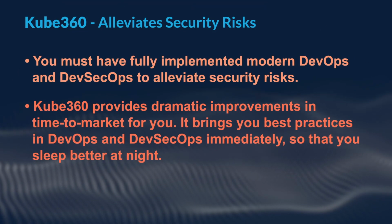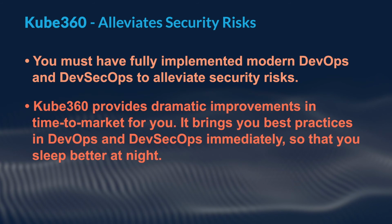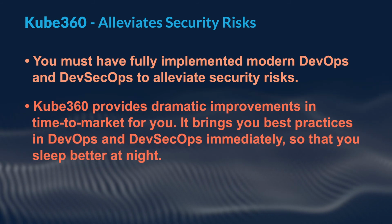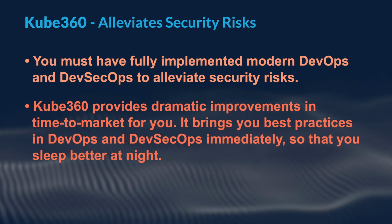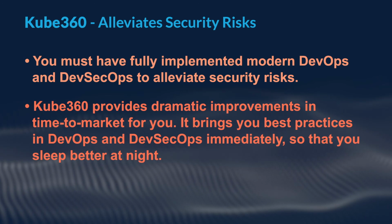I think every IT leader's nightmare is that there will be a major outage or security problem that appears unexpectedly and causes difficulty for your company and your customers. But when I say unexpectedly, I think it's a shame because we all know that we're taking risks when we don't have fully implemented security and automation and quality control around our DevOps. We all know that our companies are exposed to a certain amount of risk until we've fully implemented modern DevOps and modern DevSecOps. Kube360 provides a dramatic improvement in time to market for you, bringing you best practices in DevOps and DevSecOps immediately so that you can sleep better at night.